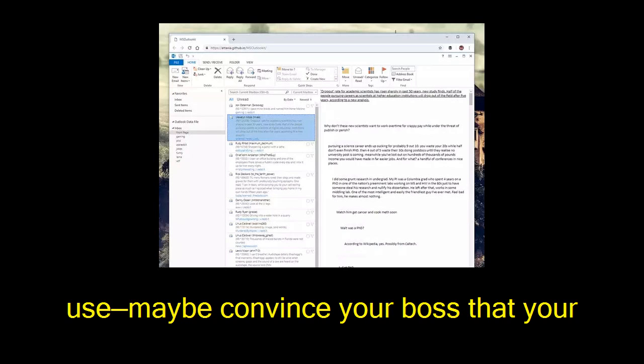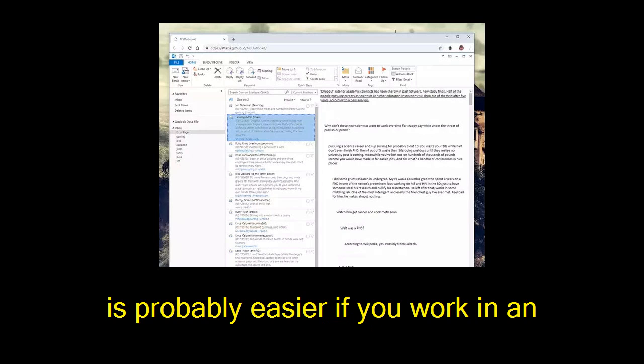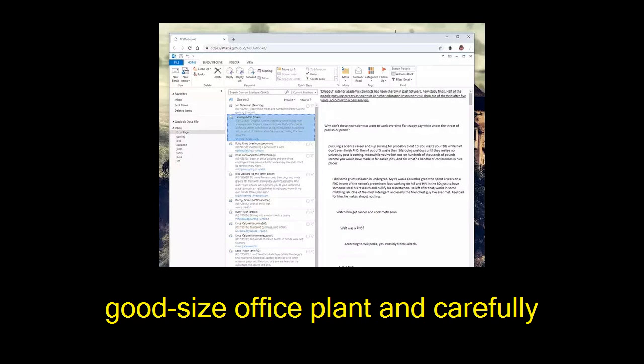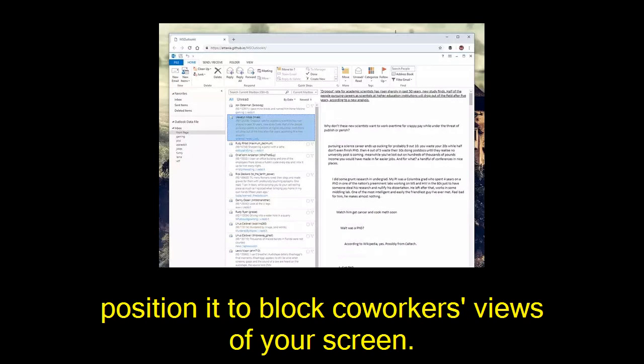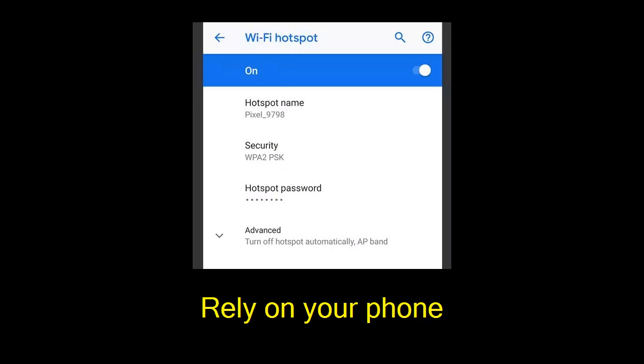Maybe convince your boss that your work requires absolute privacy, which is probably easier if you work in an accounts department. Alternatively, you can choose a good-size office plant and carefully position it to block coworkers' view of your screen. Just explain that it's good for the office.